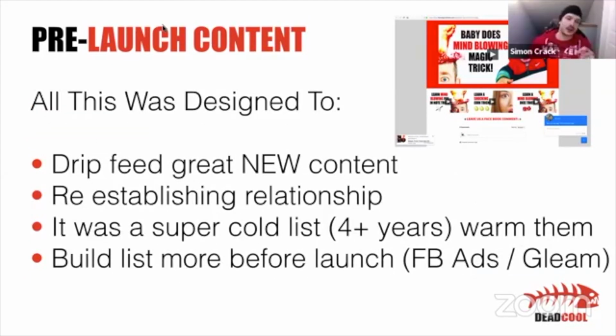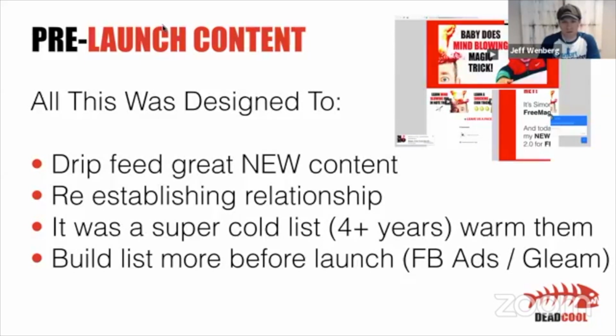Yeah, so all this pre-launch was designed to drip feed great new content, re-establishing the relationship. Like I say, it was a super cold list. I hadn't mailed them for about 4 years. So it's to warm them up, and obviously to build the list more before launch, with Facebook ads, GLEAM.